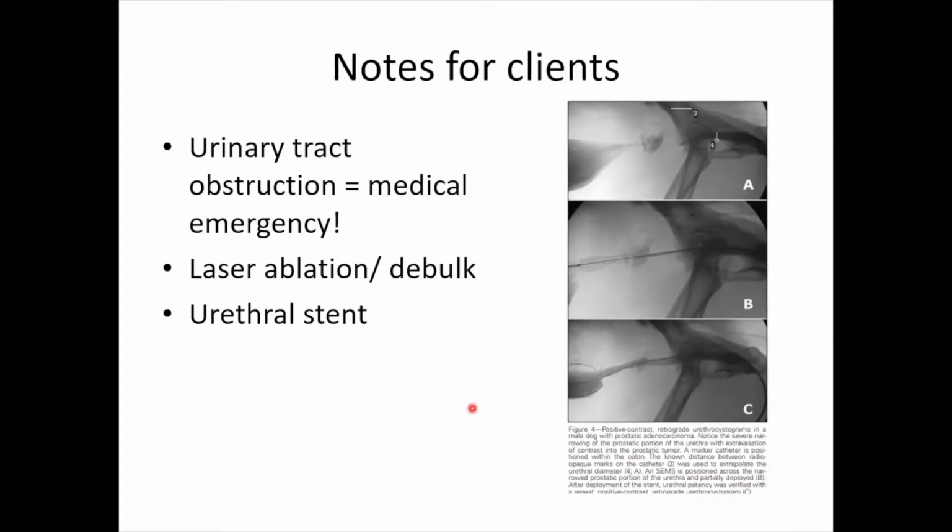There are some things that we can do to alleviate that obstruction. One of those is, if it's available in your area, laser ablation, just to debulk it. So you're not really treating the tumor, you're just removing enough of it so that they can have a good urine stream again. Another option is your urethral stent, and that's what I have here for you. So here is a dog. You can see the prostate tumor, actually. This is a contrast urethrogram, and this is a picture of the stent placement, and the urethral stent is essentially a self-expanding net that just pushes tumor out of the way. So it doesn't kill any tumor cells.